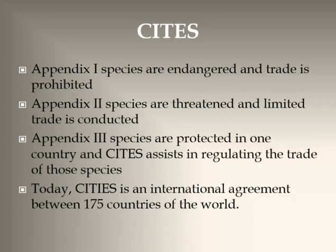CITES lists species based on their risk of extinction. Appendix 1 species are more heavily regulated than Appendix 2 or 3.